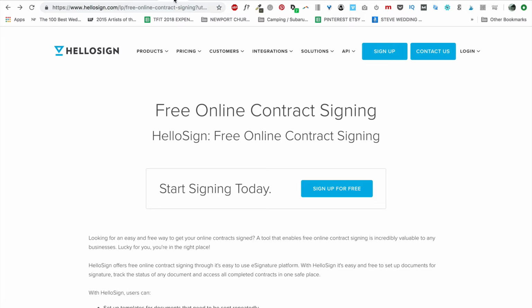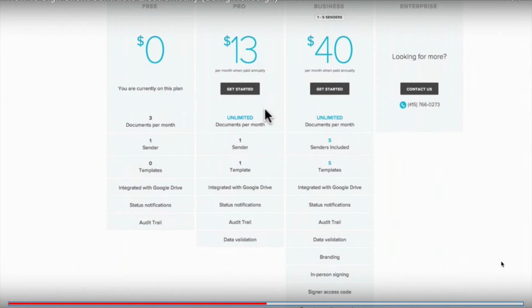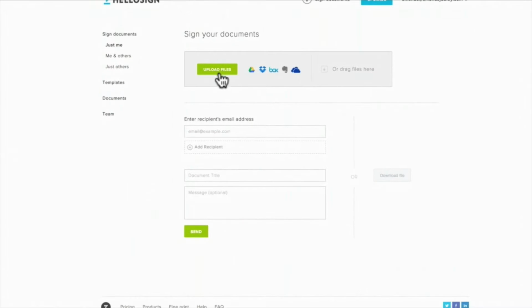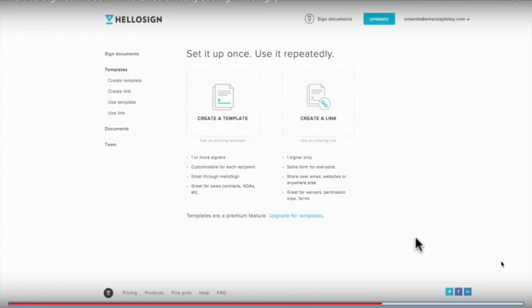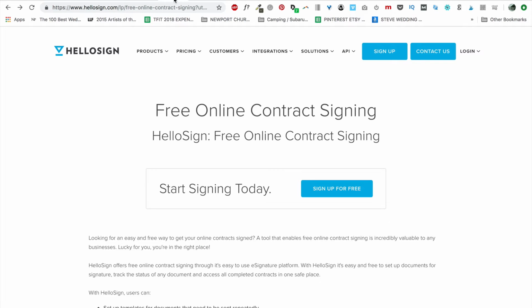Now, what is the number one frustrating thing about having to sign a contract as a client? You have to get it, you have to print it, you have to find a scanner, you have to upload it again, and then you have to send it back to your photographer. Now, that's a lot of roadblocks and a lot of time for you to reconsider your decision. By having HelloSign and online contracts, you can simply send booking info to your clients and they can do it right away without having to think about it. Trust me, this will increase your bookings.